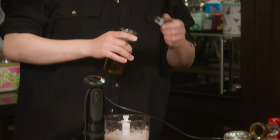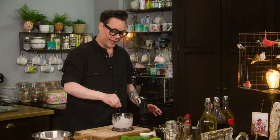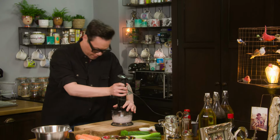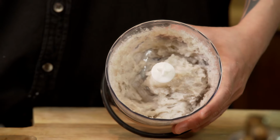Now here's my little tip. Halfway through your whiz, you're gonna add a little bit of sesame oil, because this is gonna be one of our predominant flavours, and I want it to be all combined. A little bit of salt, and a little bit of white pepper. So let's get her on. Let's have a little look. Oh my goodness, look at that. Beautiful swirls, almost like fluffy clouds.